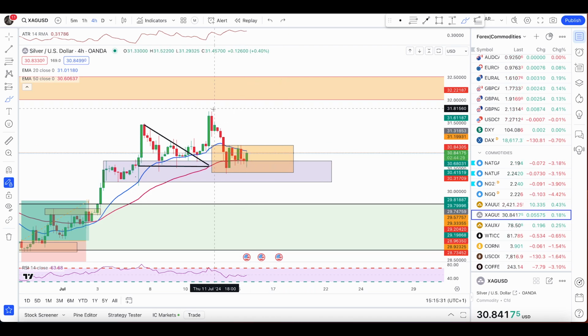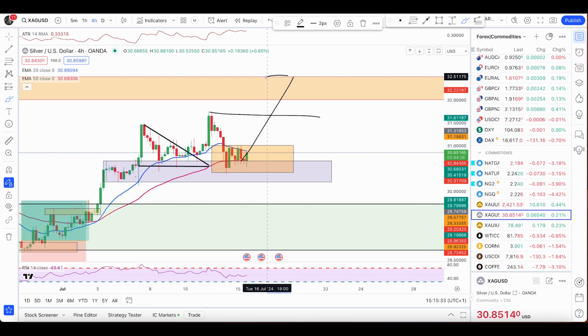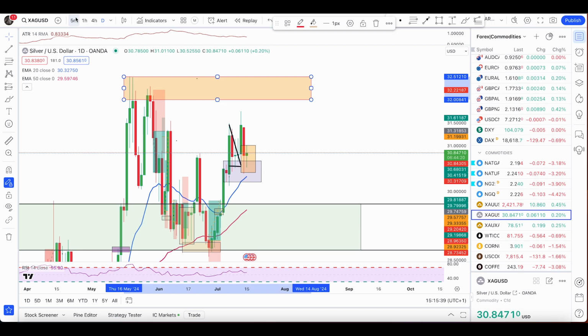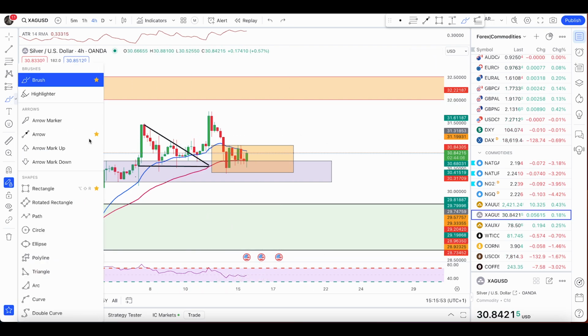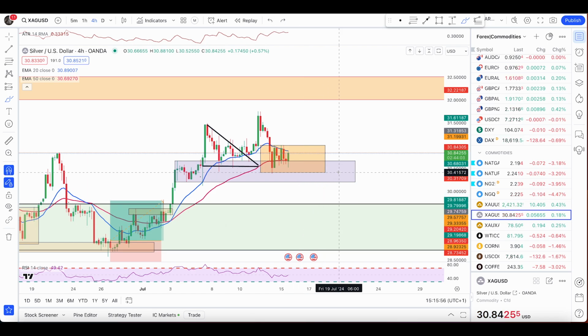For silver, I want to see a break above this high for confirmation the price is going to hit the level above, which is 32.00, that goes to 32.51. Now if we break below, then we are looking at this level below, which is 29.72, that goes down to 28.75, from where we're going to look for possible pullbacks. So wait and see for silver.